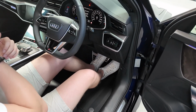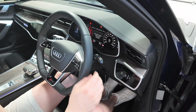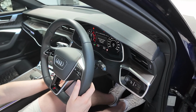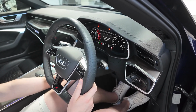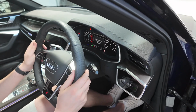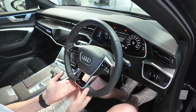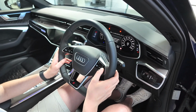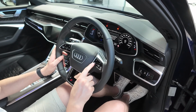I'll fire it into life and talk through some of the interior options. We do have blind spot monitoring on the door mirrors, but very difficult to show you because they are all black. Electrically adjustable steering column, so that comes up, down, forwards and backwards on a button down here as well. It is a heated steering wheel as well, which is done through this lower screen down here, and perforated, flat-bottomed and multi-spoke as well. So on the right hand side we've got volume and multimedia controls, phone controls and voice control, and then a configurable RS button.